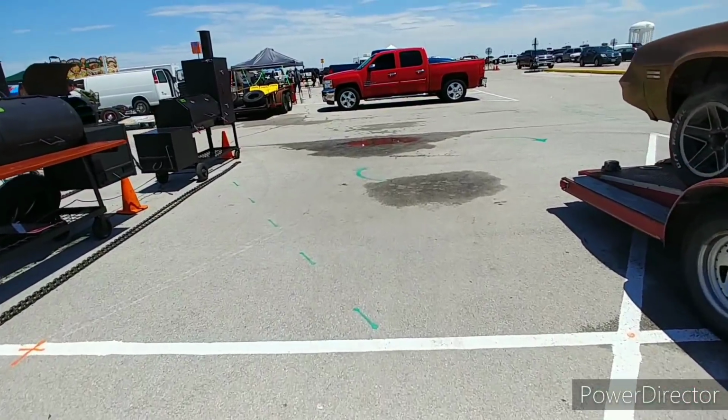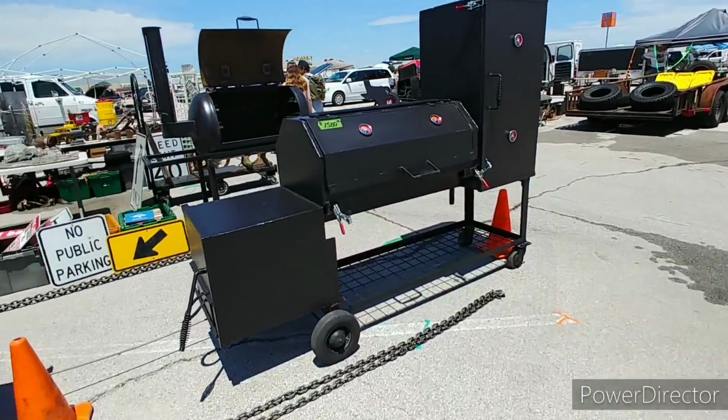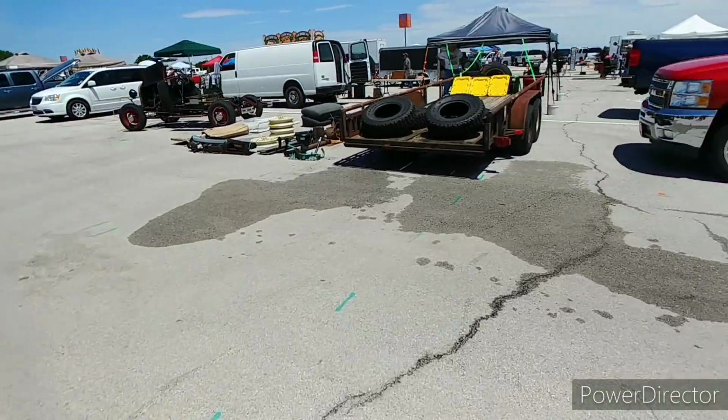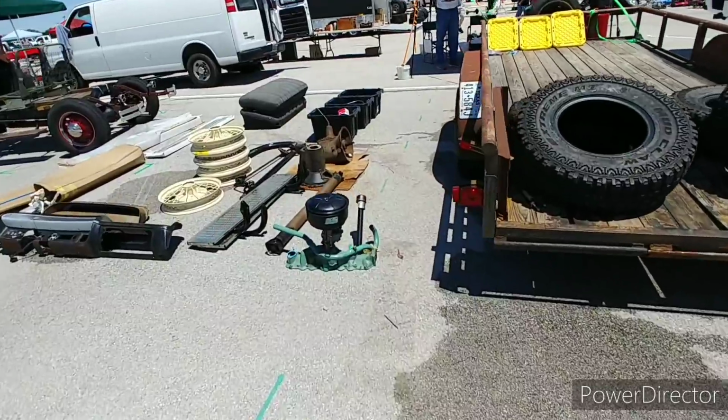Where am I at? This way here. Was selling barbecue grills or pits, whatever you call the damn thing. I'm not into barbecuing, so I mean, I'll eat barbecue. I ain't with cooking it though.